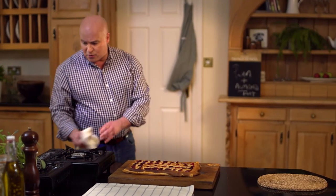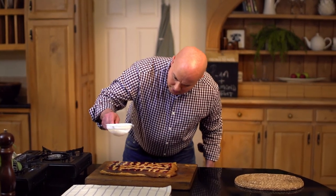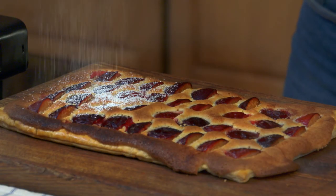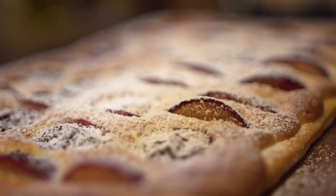And all we need to do to finish it off, because it's an absolute beauty, a little bit of a shake of the icing sugar. And you can serve that with whipped cream. You don't need me to make whipped cream for you, do you?